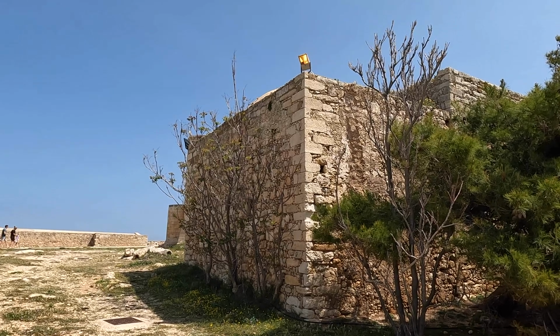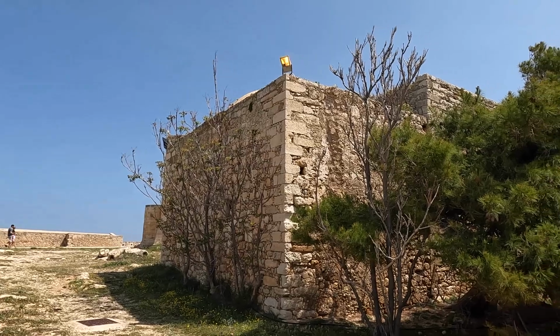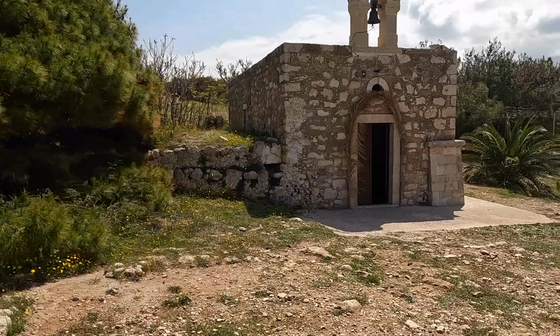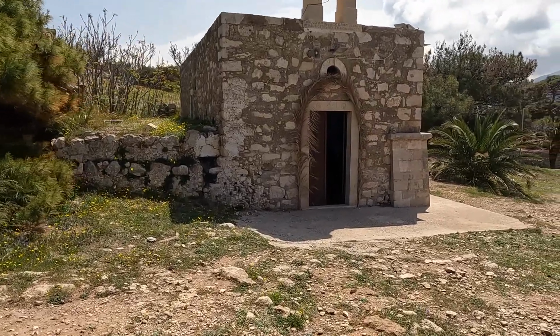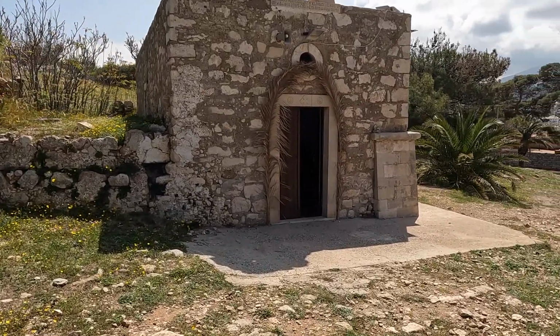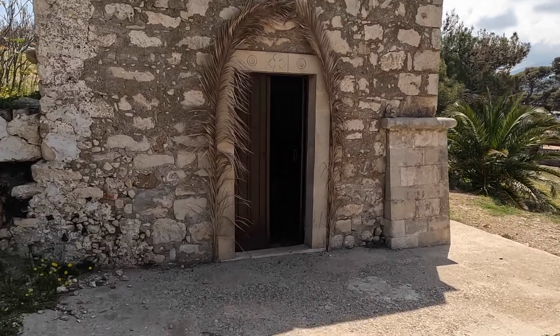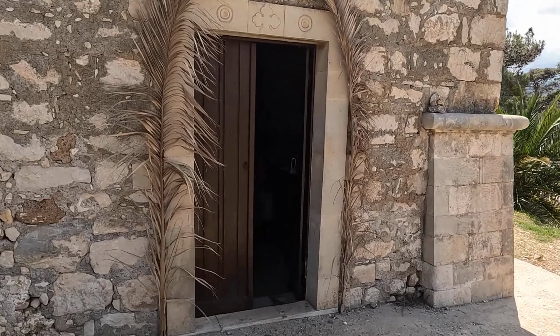The remnants of the bishop's palace from the 16th century, and this is the 19th century St. Catherine's Church. It's a pretty neat building, and they made it in an old cistern, an old water reservoir.